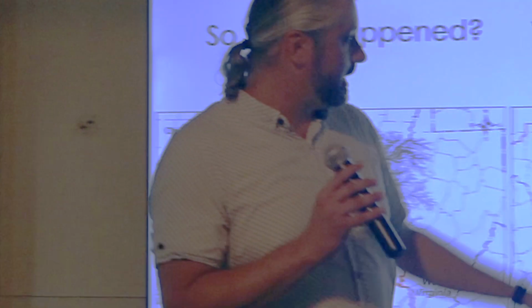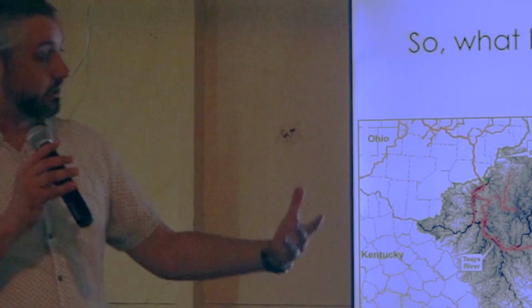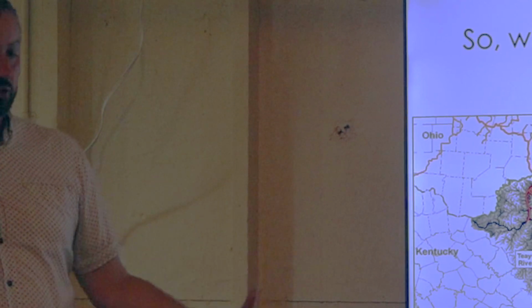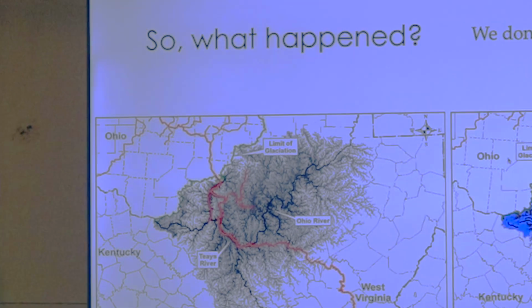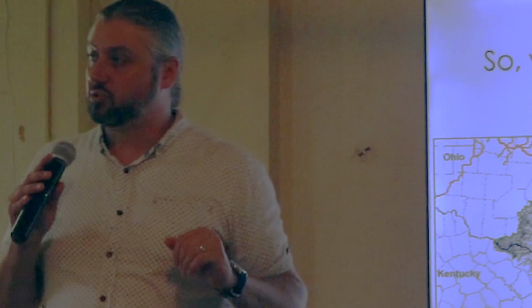So this is a lake about the size of Lake Erie today that existed, a theoretical lake that existed in southwest West Virginia when this glacier was in place, forming a glacial dam. And the sloth fossil comes from right here. And the modern elevation it was found at is about the elevation we think was the lake's shoreline.